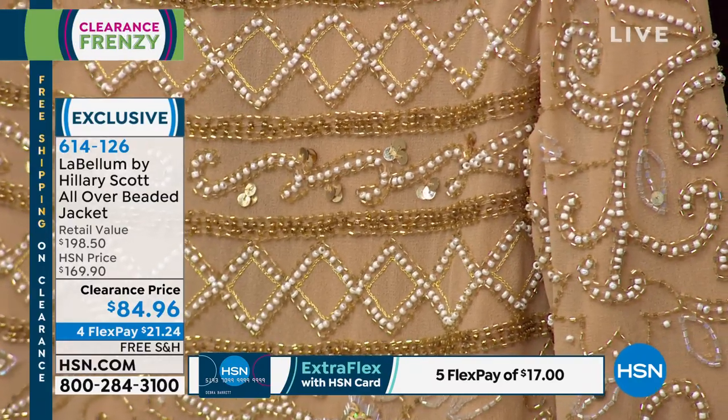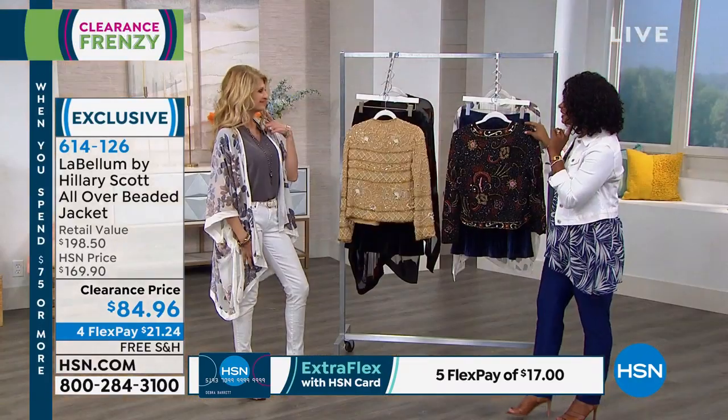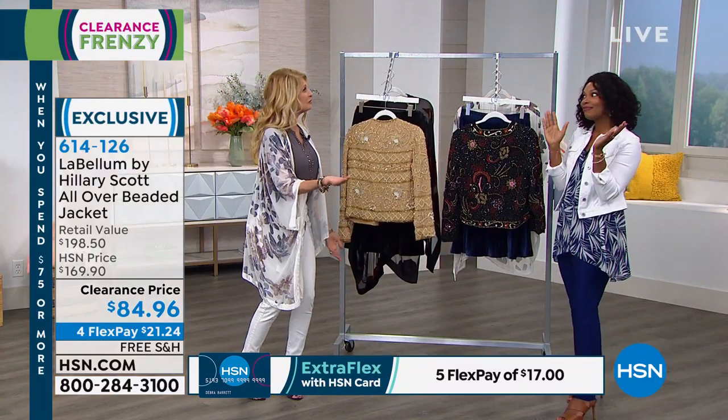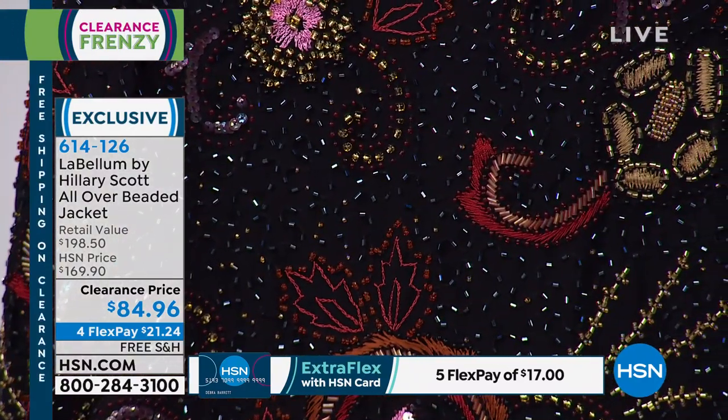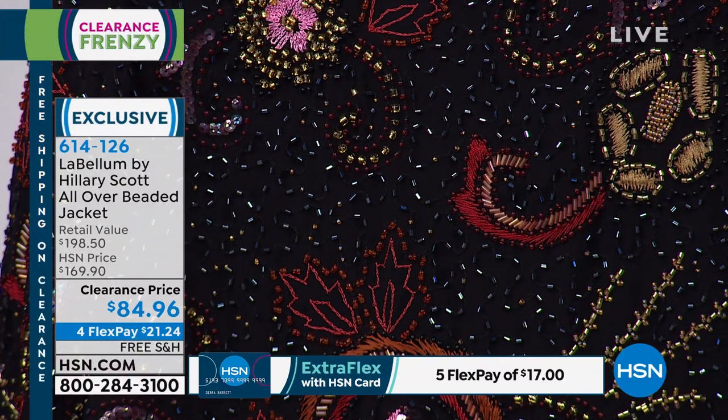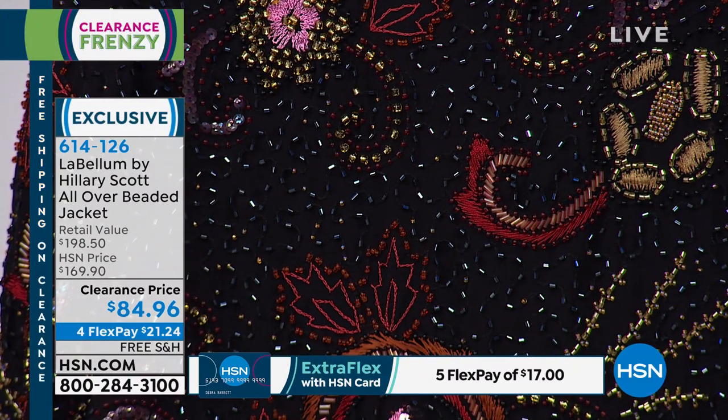So if you're saying, I like them both and I can't decide, it's two for the price of one today, right? That's what clearance is for. You get a chance to get the best of the best, and you paid half price. Oh, look at the detail. They have it up close.